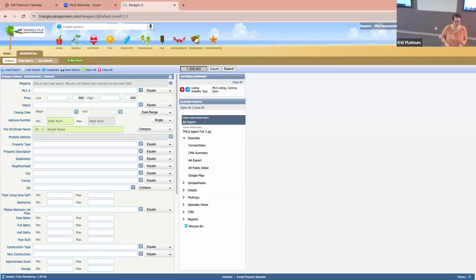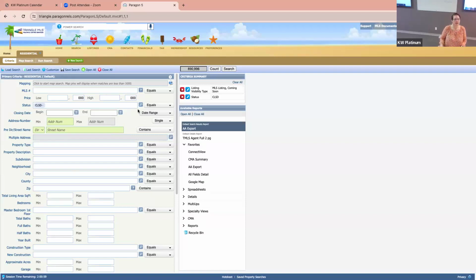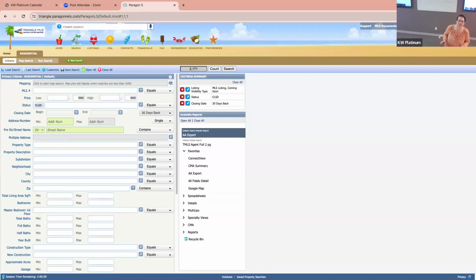Okay. So let's get closed. Date range, last 30 days. We've had 2,171 homes closed.